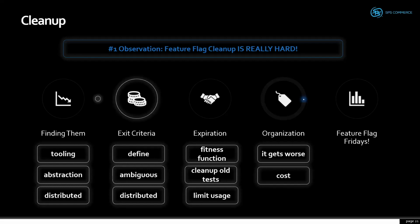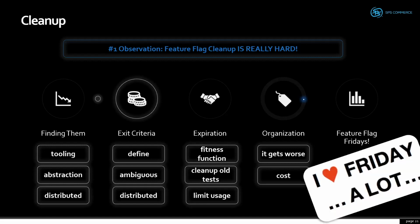But nevertheless, just a regular cadence to have your teams think about, oh right, what flags are we cleaning up, might be one way to tackle it. And just getting them in there to review those feature flags, even if they're not limiting usage, is pretty important.